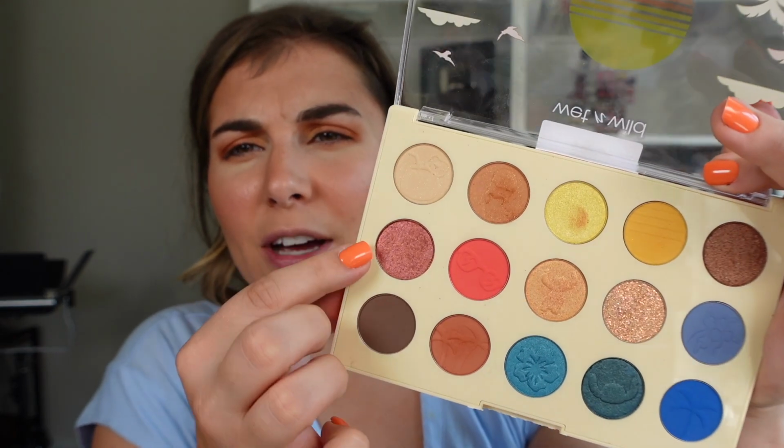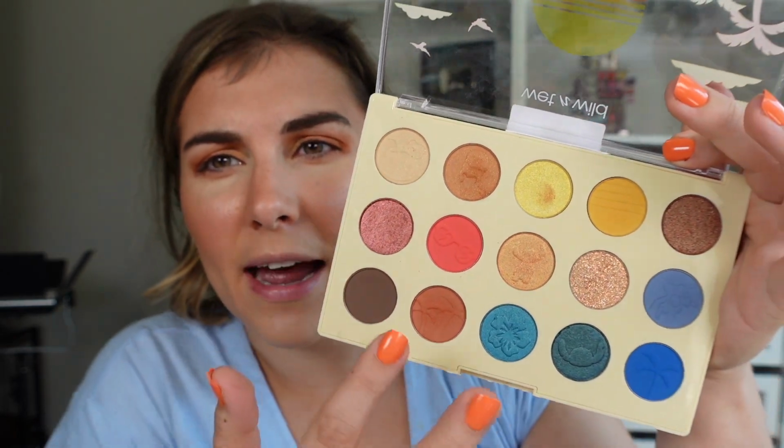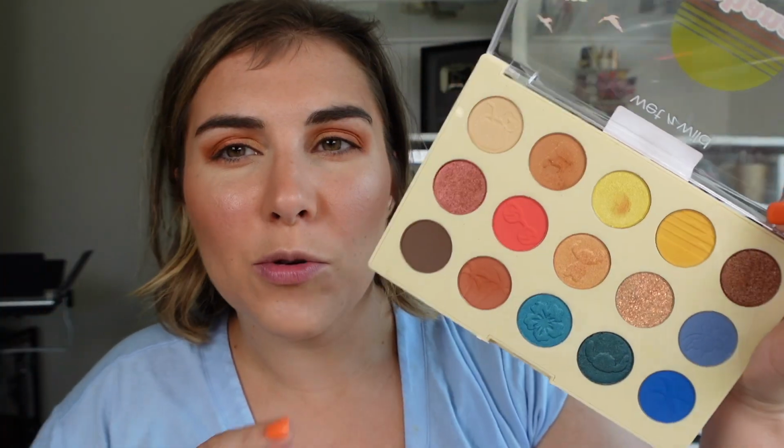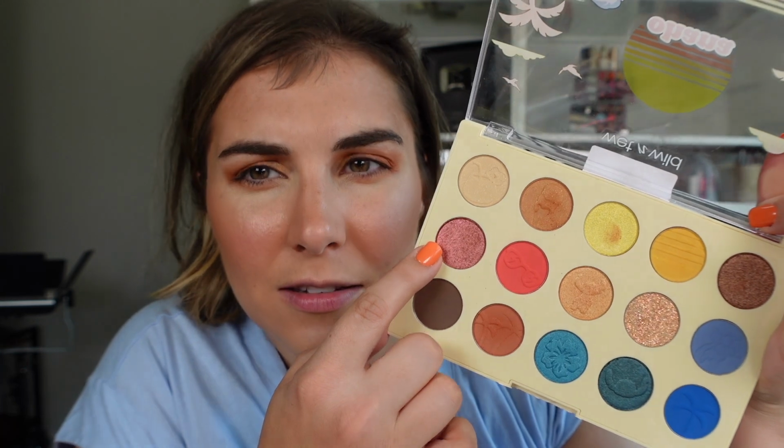And I used this shade right here. There are a couple different textures in here. There are mattes. This one up here that I applied to like the outer half of my lid is a matte base with a gold shimmer to it. There's an outright glitter right here that I'm a little nervous to use on my eyes right now. And then there is this one that I just applied with this finger that it's kind of like a shimmery overlay. It's not as soft as you'd think. It comes off as this very sheer, iridescent wash on the finger and on the lid.